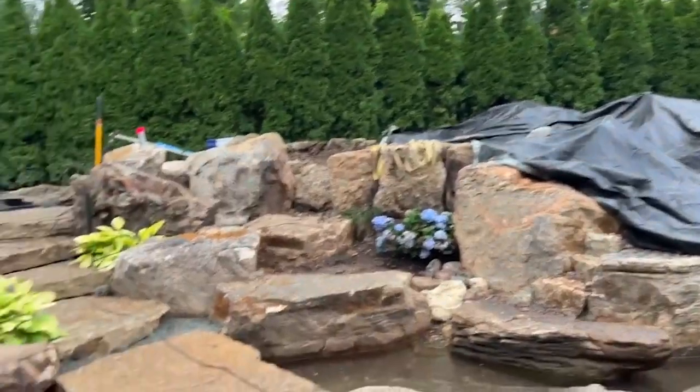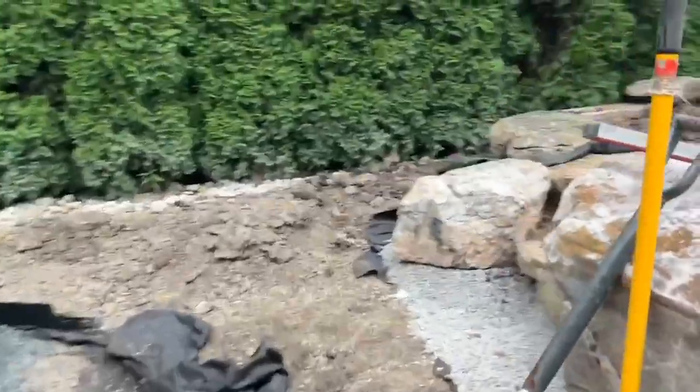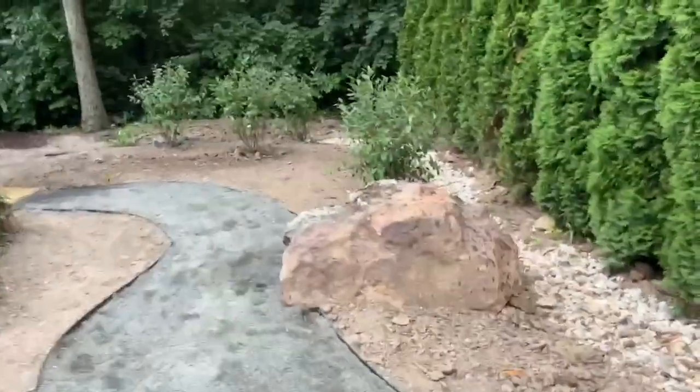Right now we're protected. I told you I'd show you some of these pathways. I wanna do it before it gets too muddy, but we got a couple more steps put in today. These are gonna lead up to the rec pond part that sits over there. Jack and the guys got this pathway done. Love this big rock intercepting the pathway. Just love it.